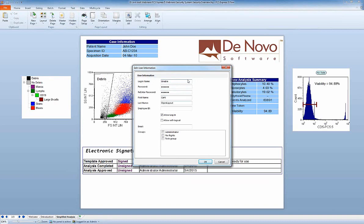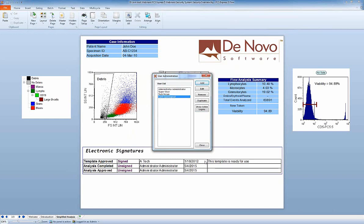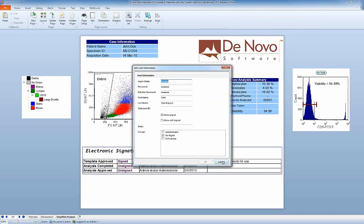Open layouts, and for the groups, you can specify which groups this person is a part of. You can be a part of more than one group, and if you choose to make a user part of more than one group, they will combine the permissions. So if they're allowed to do something in one of the groups, they will be allowed to do that, even if it's not in the other group that they belong to. So let's select No Rights, and let me edit this again, so Unable and Unable.